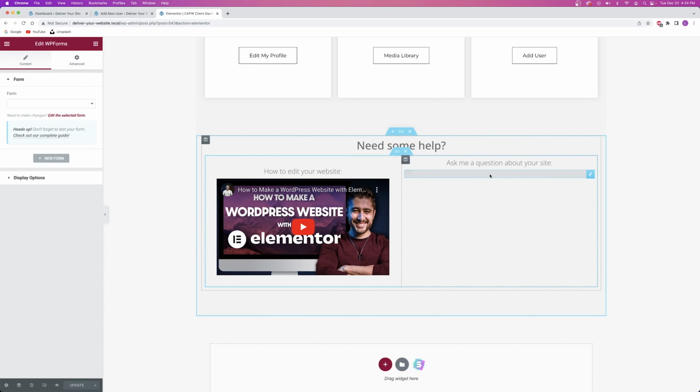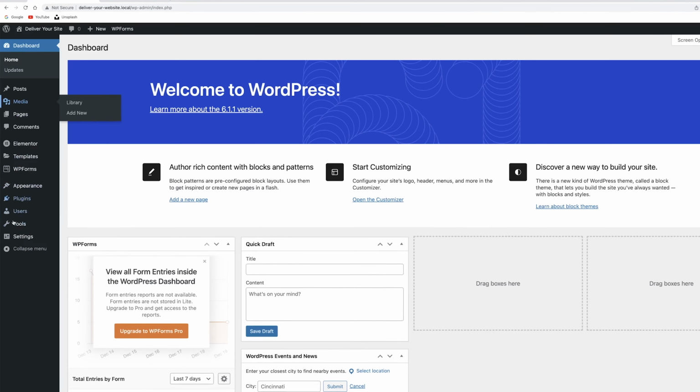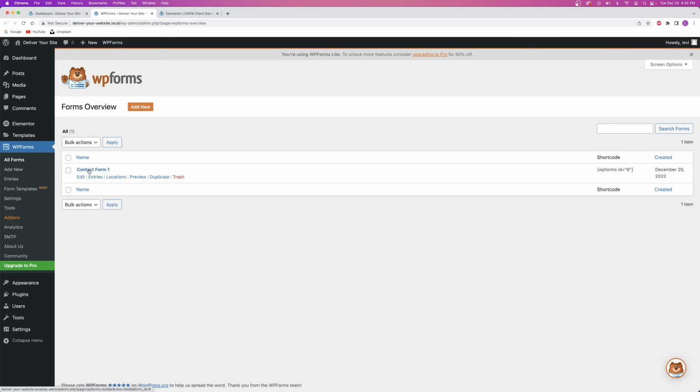So let's enter in a contact form right here. And the way that you would enter in a contact form is first you have to create one. So we'll go back to the dashboard and we'll go over here to your WP Forms. And you'll notice that there's already a contact form created, and this usually comes with most templates that you download, which I downloaded a website template just so that I would have an example website for you guys to edit. So we'll use this one, but if you want, you guys can customize it however you want.